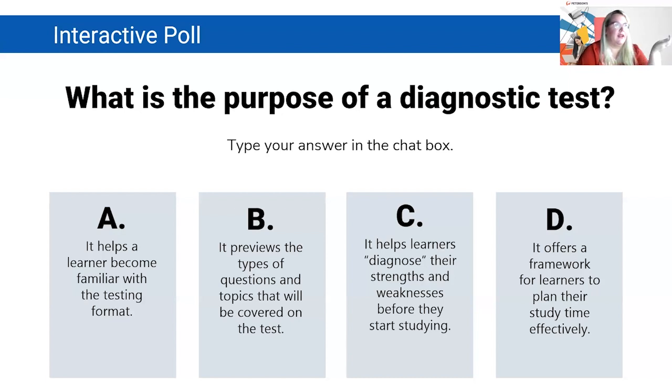I'll share results. Like I said, most of you agreed that diagnosing strengths and weaknesses was probably the biggest benefit, and I would agree. But these other benefits are absolutely part of the deal when you take a diagnostic test or when you have a learner do so.